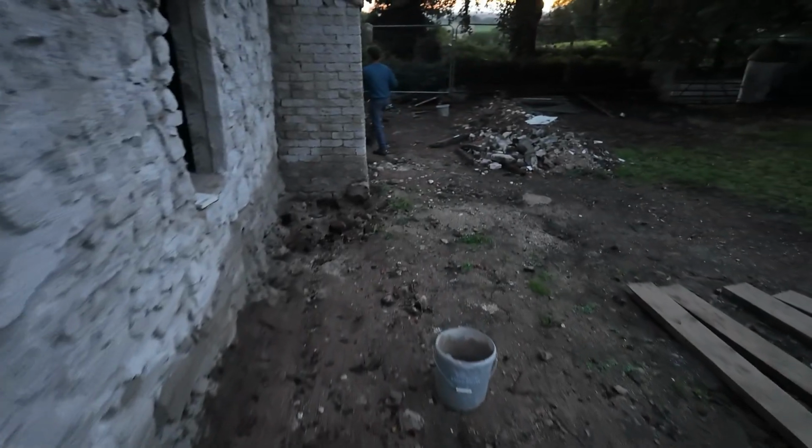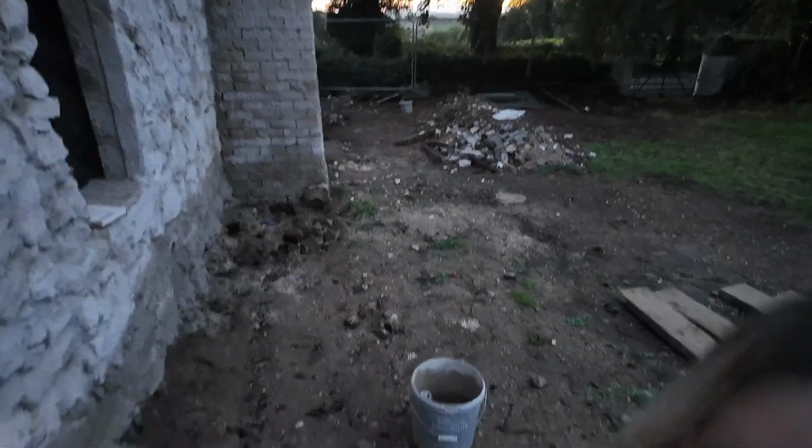Right, how do we cut these? Look at that water sitting in that. Look, this is the problem. This is why we need the French drain. Can you see that?